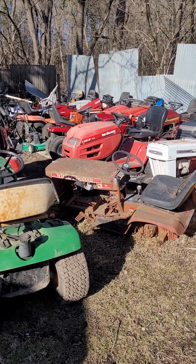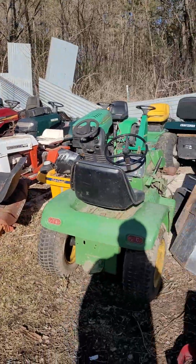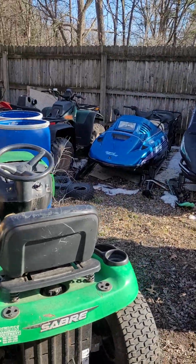Here's a tour of my backyard. Behind the shed, there's just a bunch of snowblowers. We got 60 riding lawnmowers on the property currently. Roughly 12 snowmobiles.